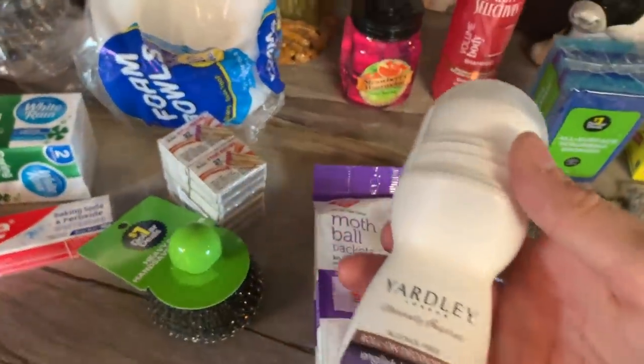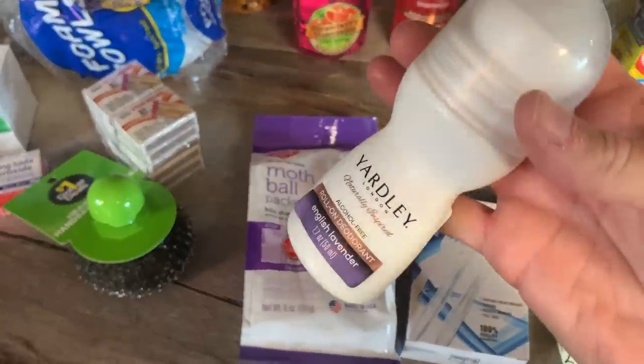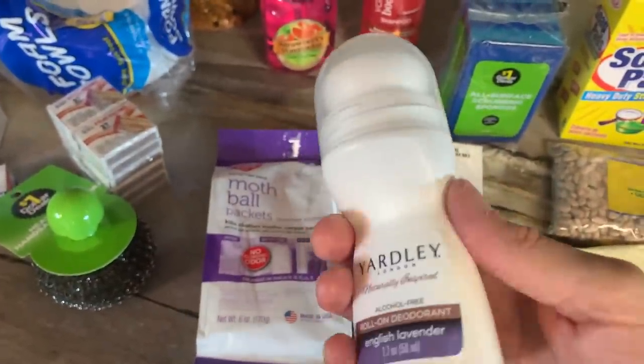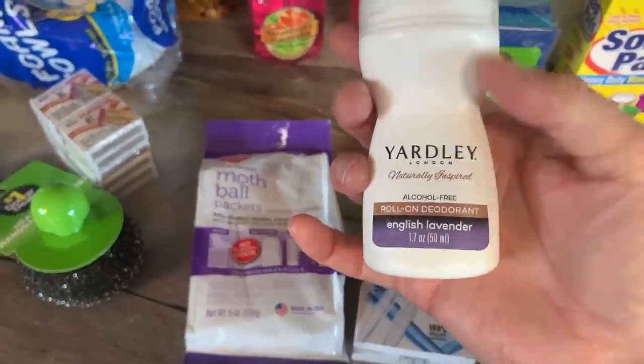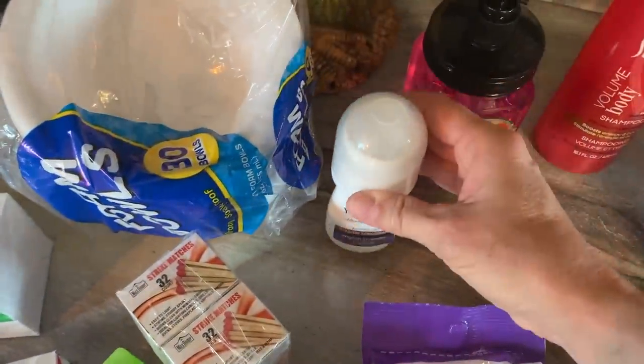Okay, if you don't want to smell like the pig in the barn, hey, we got you covered, baby. Now, they have different types of deodorants. Two or three different ones I've noticed that they have available that you could pick up for a dollar. So this is not the only one. But, I mean, who doesn't want to smell like fresh lavender? It's beautiful, right? So there's an option there.